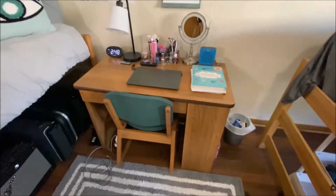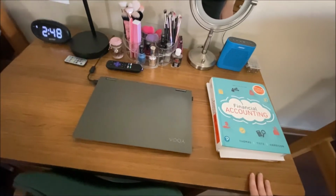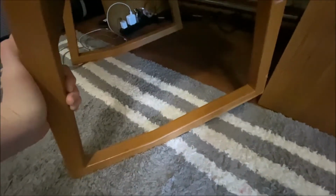Then we get to the desk. So it's a nice sized desk. You can fit a lot of things on it. I will say you will have to get used to this chair because it actually can rock back and forth, basically like a rocking chair. And when I would first sit in it, I would fall back and I'd feel like I was about to fall off the chair. So it's something you definitely have to get used to.